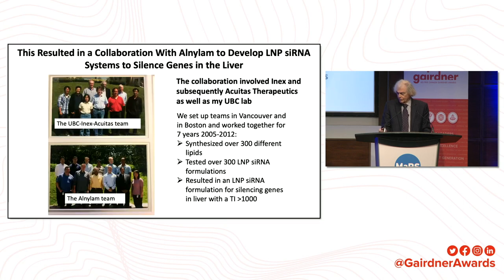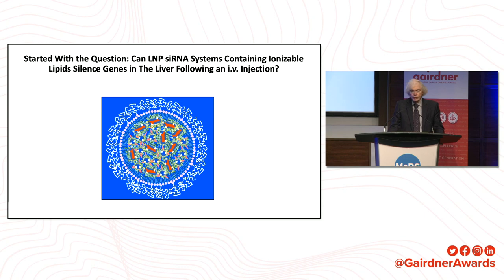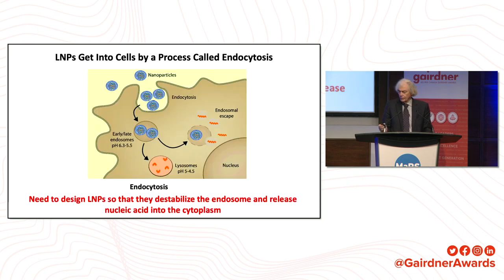This resulted in a collaboration with Alnylam that went on between 2005 and 2012. That involved INEX and my lab as well as Alnylam. We had teams in both places, and we synthesized many different formulations over those years. We started with a question: are these things any good? We can get them into a lipid nanoparticle. They aren't too toxic, but do they do anything? With the ionizable lipid there.